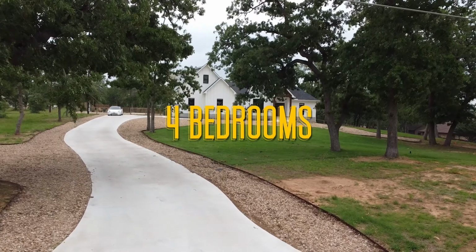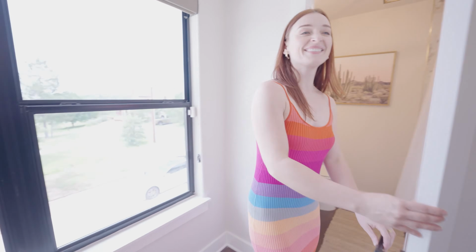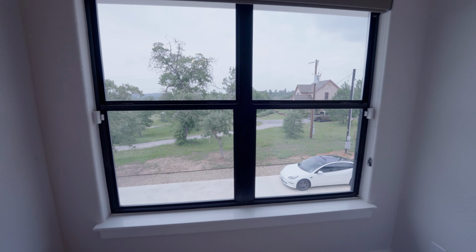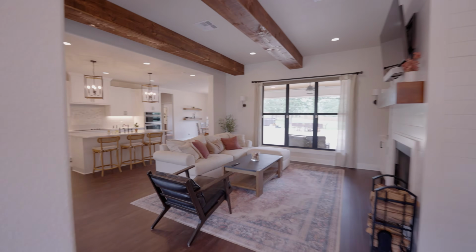It's got 4 bedrooms, and the second story has this loft space with its own full bathroom. It also has a closet. It's also got views facing west overlooking the hill country, so you can see how beautiful the sunsets really are over there. This home does have some custom touches since my clients built it themselves. They've got these really beautiful wood beams in the living room.